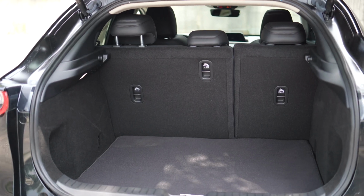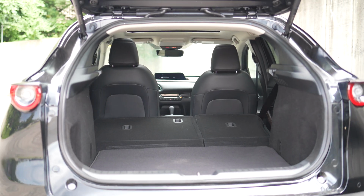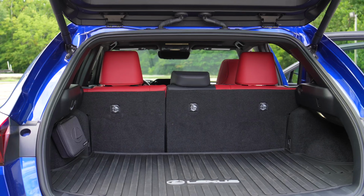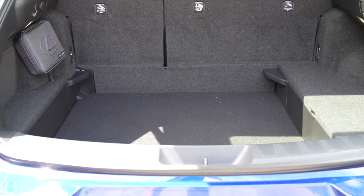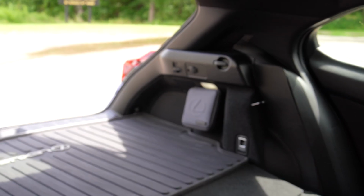And there's a similar story in the cargo area. It is fairly tall, and when you have the seats folded, it's quite practical, and it has a spare tire. Neither of those things apply to the Lexus UX. The cargo hold of the UX is very short, though you can partially lower the cargo floor, which helps, but even when you fold down the rear seats, this thing barely offers the versatility of a tight hatchback.